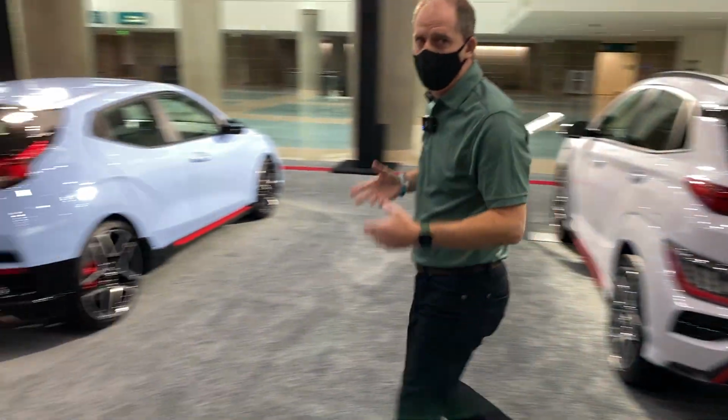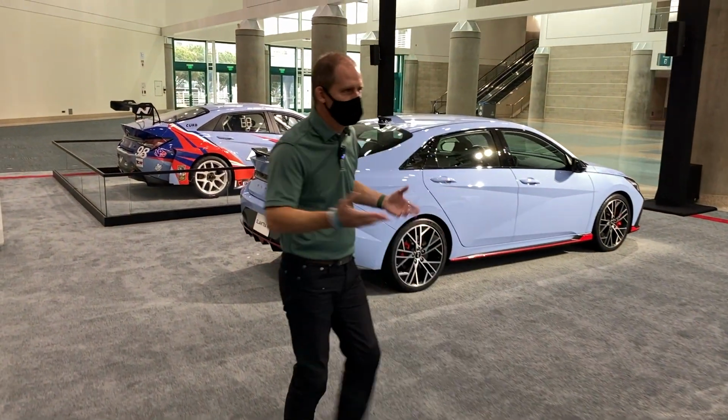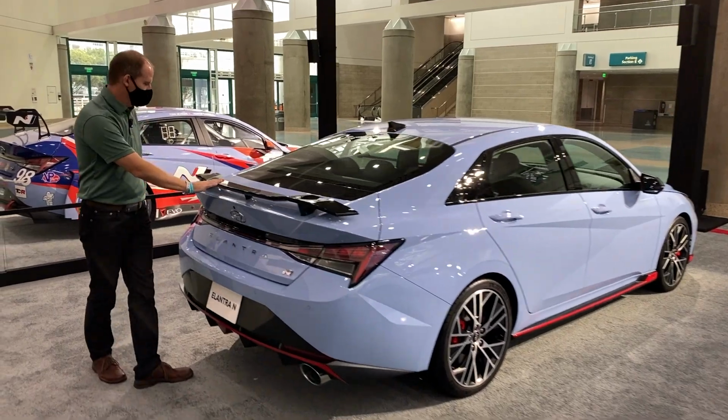This Elantra here, big wing on the back, probably my favorite design out of these. I think the Kona, I mean, it looks cool, but Veloster, Kona, they're almost a similar shape to those two. This one's where we take it a little different. I'm gonna get Pat to come over to the spoiler here and see if we can film.